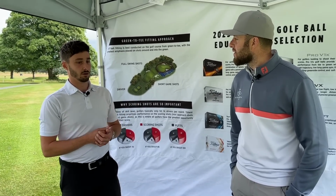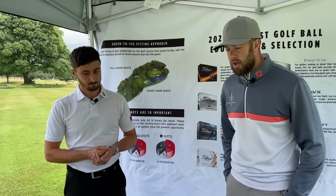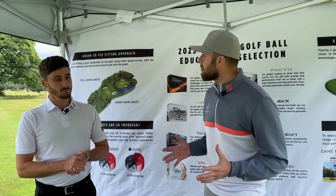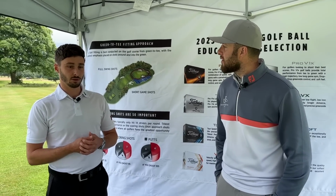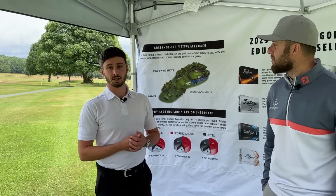Don't let club speed put you off playing a particular golf ball. So I think the moral of the story is, don't put yourself into a certain category of ball based on handicap. Absolutely. Handicap, age, ability as a result of handicap, and club head speed are certainly not going to come into golf ball selection for us.